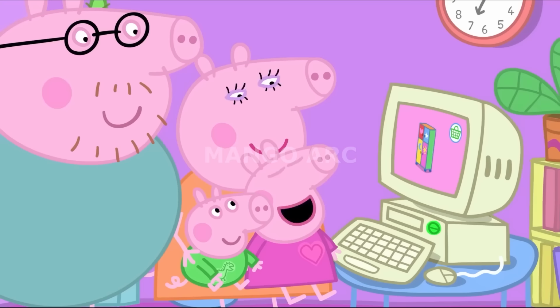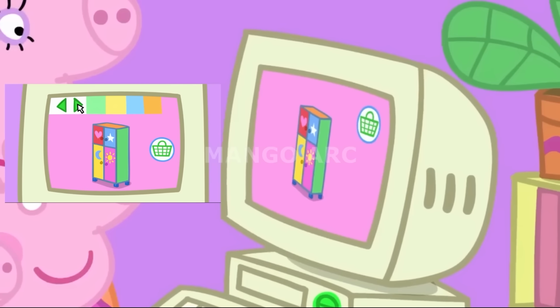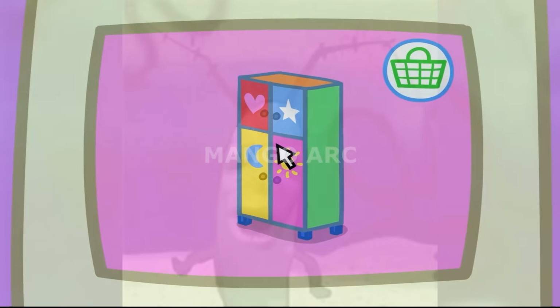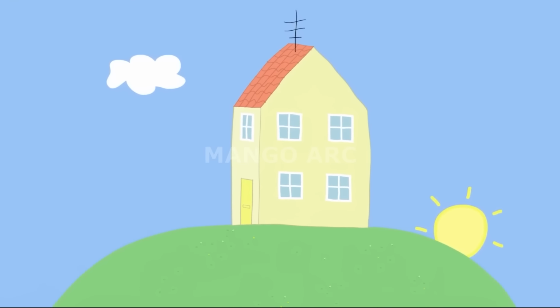Which one shall we get? Now there's no cursor at all, and the image on the computer has changed a little bit. Please? That looks... Ridiculous. The cursor is back. What's going on? This reminds me of a scene from another episode.